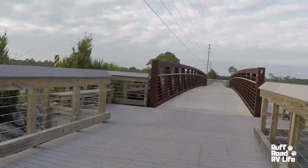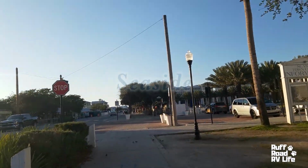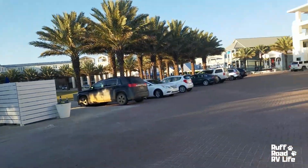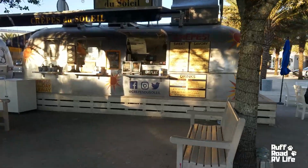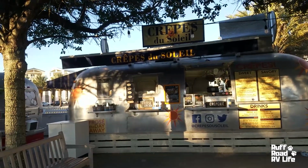And not far from here is a little town of Seaside and Watercolor, and those are amazing, beautiful seaside towns with places to eat. You could go spend the day there visiting around. There's also a Publix about 5 miles from here. If you go back about 20 miles toward Henderson Beach, there's a Walmart. So you have all of these amenities around the park and in the park that you can enjoy while you're here. So I think this park is a very nice park.